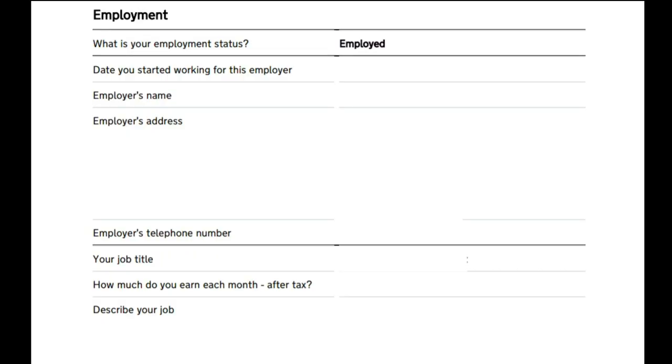So under employment, what is your employment status? Okay, so I put employed, the date you started working for this employer, employer's name, employer's address, employer's telephone number, your job title, how much you earn each month after tax. So make sure you are honest here, guys, because you will provide your monthly payslips, at least 6 months. Okay. Describe your job. So just briefly describe what you do at work.